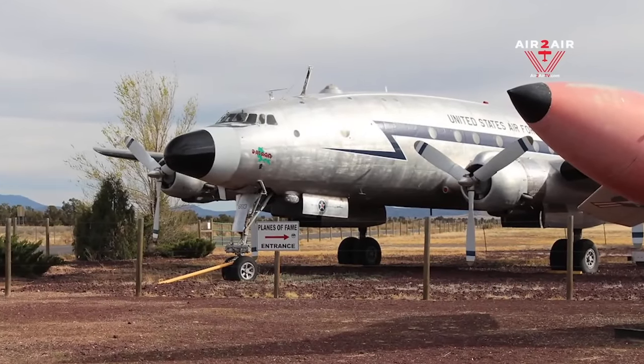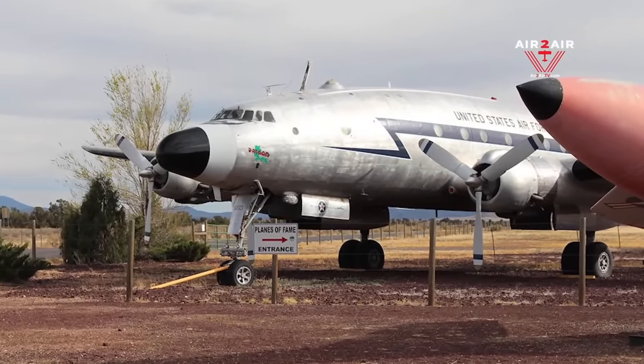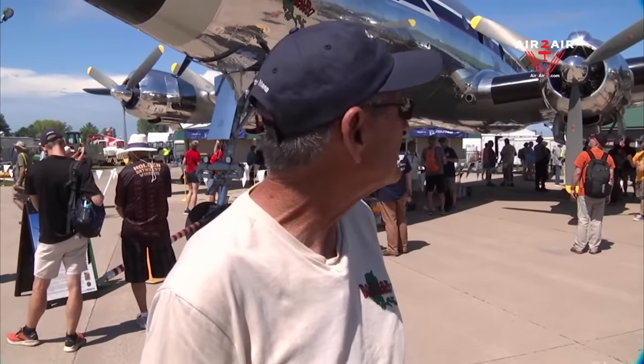Well, I tell you, this whole project started with the Legends Foundation 8 years ago, and the airplane hadn't flown in 20 years, and we did a complete restoration on the airframe. Completely new engines, rewired, went through the whole thing, and we've just been flying it now maybe 6 weeks.